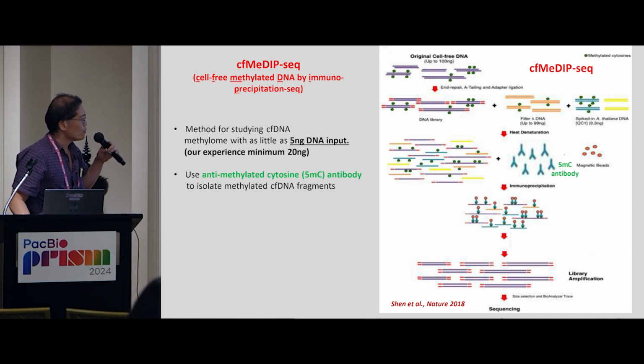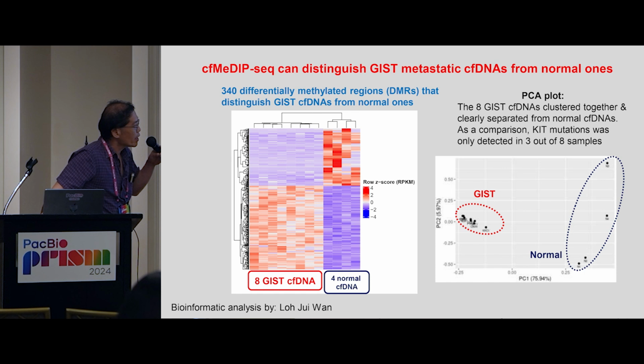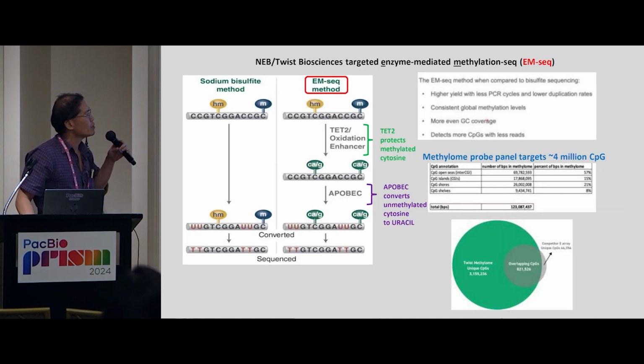We did that with 8 metastatic samples, and we can see that you can get 340 differentially methylated regions that distinguish the GIST cell-free DNA from normal ones. You can see from the PCA plot that you get very nice clustering of the GIST samples and separation from the normal. Among these 8 GIST samples, if we were to use just the KIT mutation, we can only detect 3 out of 8. Here we can detect 8 out of 8. That gives us confidence that the way to go is, in addition to variants, we should be looking at the DNA methylome.